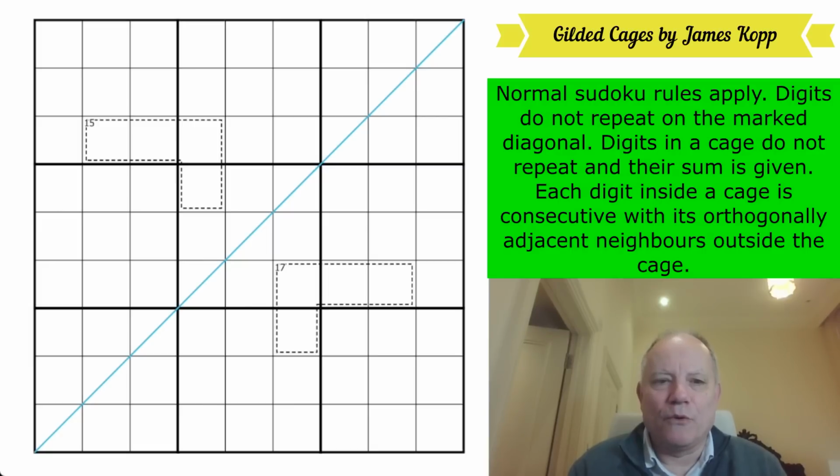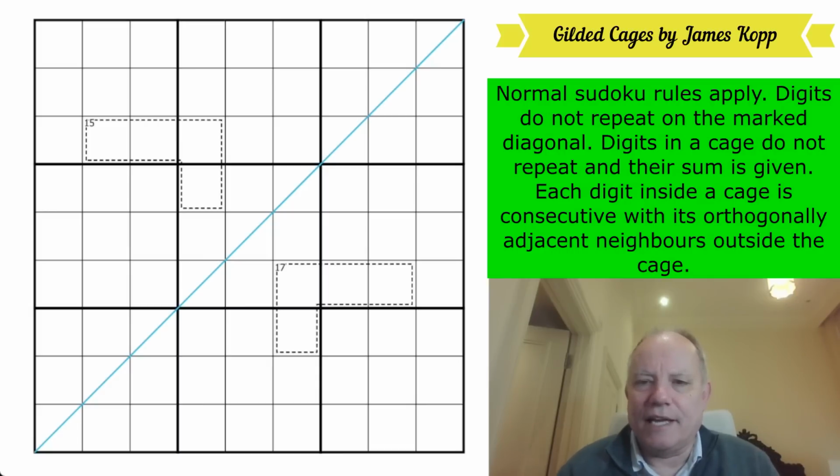There'd better be a rule to help, because if it's just a diagonal line and 2 cages, and we do have a killer Sudoku app, then it couldn't possibly be uniquely solvable. Gilded Cages by James Kopp.